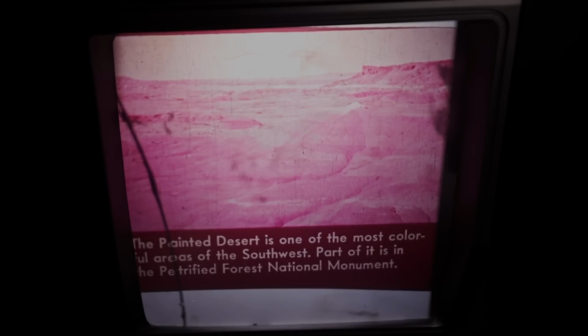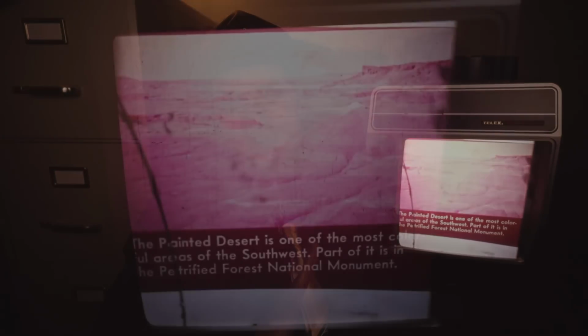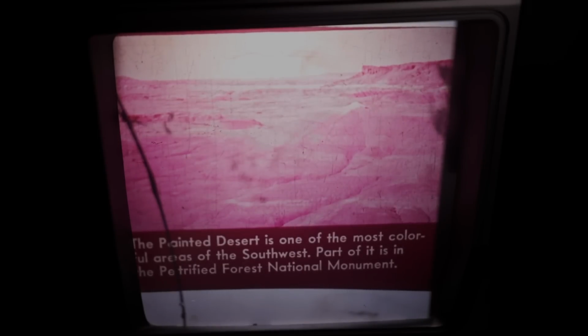The Painted Desert, located within and around Petrified Forest National Park, is a breathtaking expanse of badlands renowned for its vibrant colors. This desert is full of striking hues of red, orange, pink, and purple, the result of mineral deposits in the soil, creating a landscape that looks much like a painter's palette.